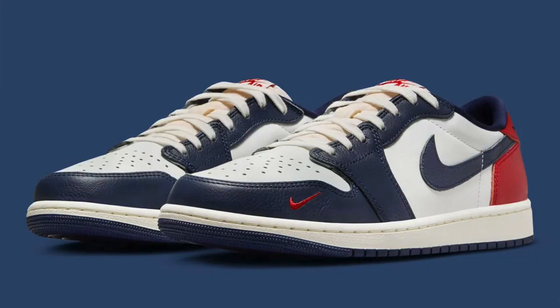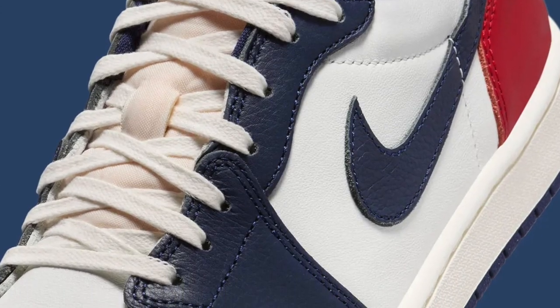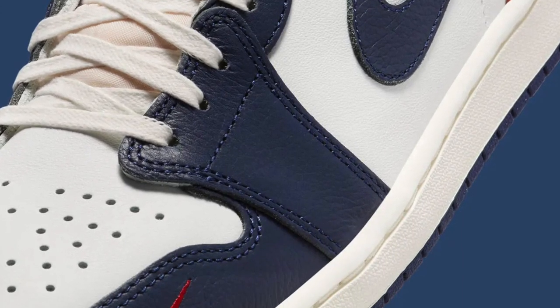Like I told y'all before, we don't get that many red, white, and blue shoes. My problem is I wish they would have dropped sooner, along with the Olympic shoes, so I could have had mine early and rocked them earlier in the summertime, because I do feel like this is a summertime shoe. But it does have some blues in it, so I guess it could be a fall shoe. Definitely not recommended for the winter because of that white midsole and the white at the toe box. But overall, this is a clean shoe, and I will be going for these. I am a Texans fan, so the red, white, and blue is right up my alley.